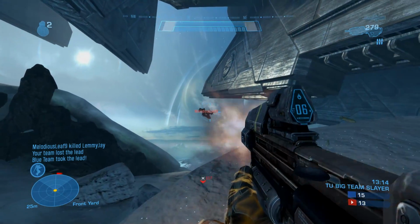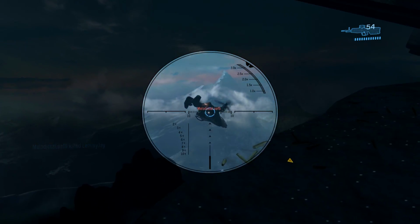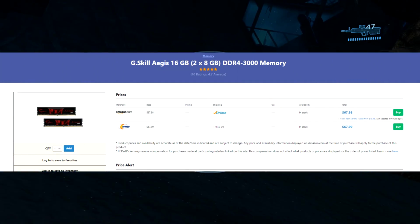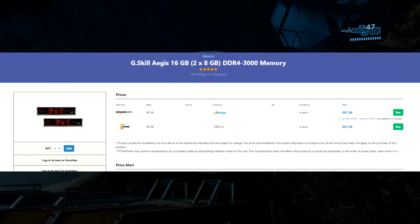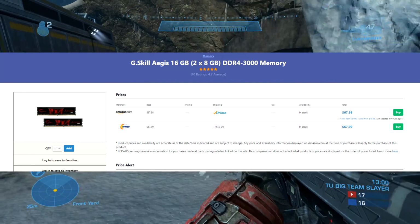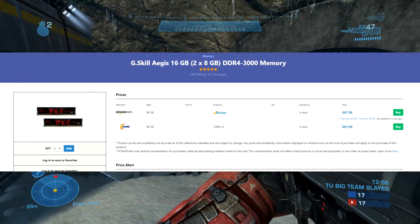RAM, you gotta go the route of getting 16 gigabytes of RAM, I think, with this kind of budget. G.Skill Aegis, 16 gigabytes, 2 8GB sticks at DDR4 3000, which is imperative that you do get higher clock RAM. $68 for that. 16 gigabytes of RAM for $68 is a really great buy, and I think this is going to work really great in the build.